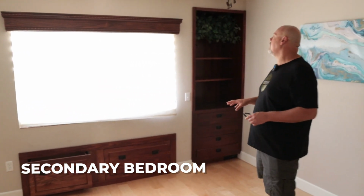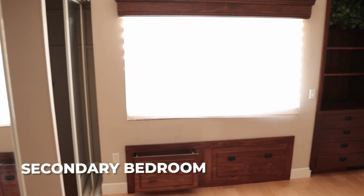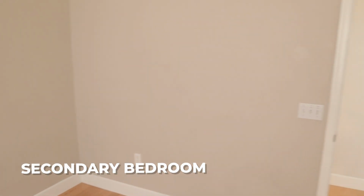You don't see that very often anymore, but this is actually a pretty nice touch that you can have your dresser built into the wall to save you that space. And this does actually have, it looks like a bigger closet than that last room we were in, which is odd for being a smaller bedroom, but this is a wall-to-wall closet with the mirrored doors, and it does look like it has some built-in storage as well. So when we walk out of this room, it'll lead us right back into the main living area.